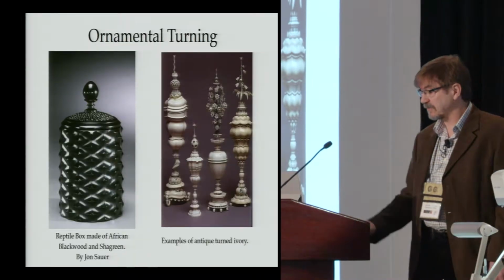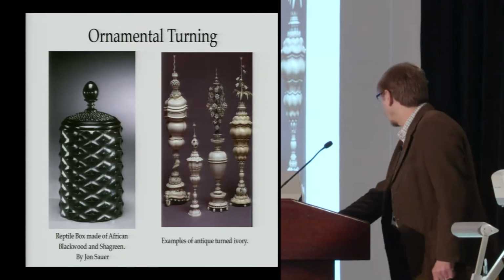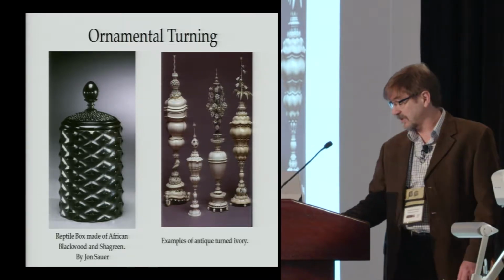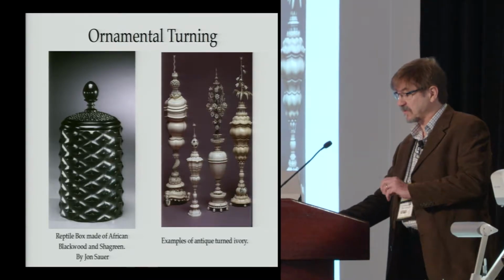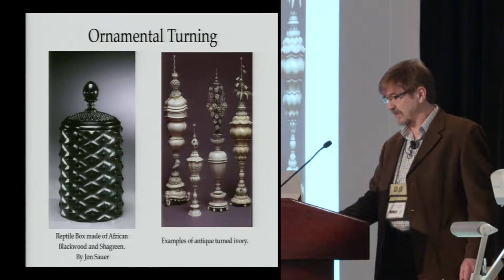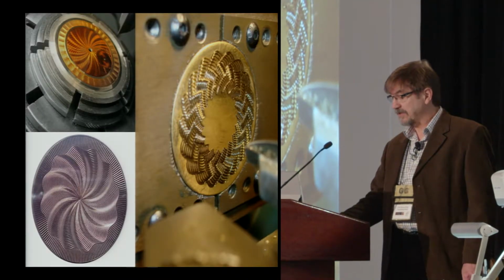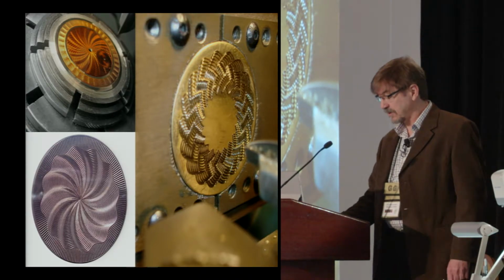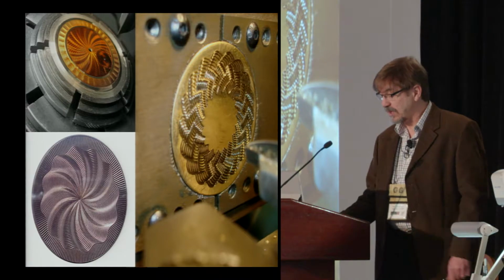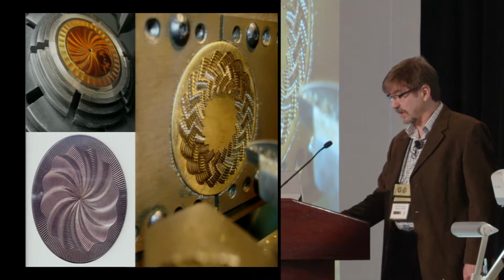Here are some examples of ornamental turning, on the left a modern one, and on the right a series of complex antique pieces in ivory. And this was an expensive hobby back in the 1800s, and it is still done today, as you can see. These are examples of engine turning using variations on the Rose engine, and a lot used for watches, the inside of fine watches and watch faces and so on.